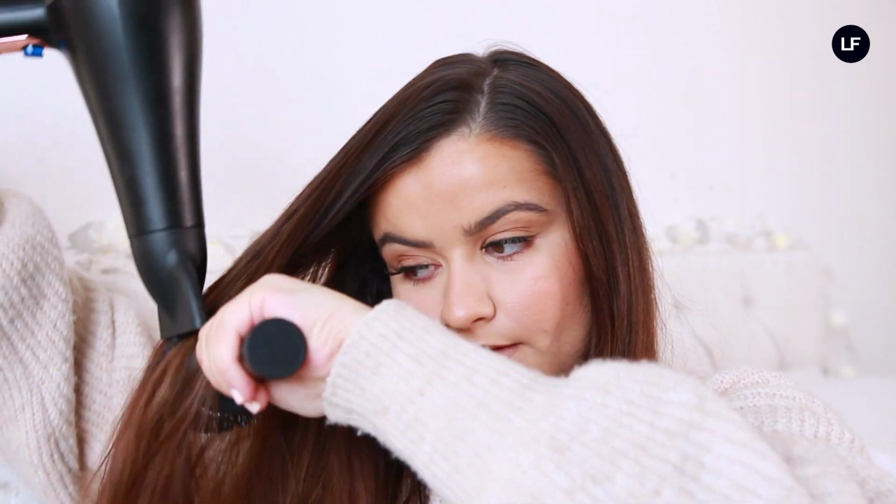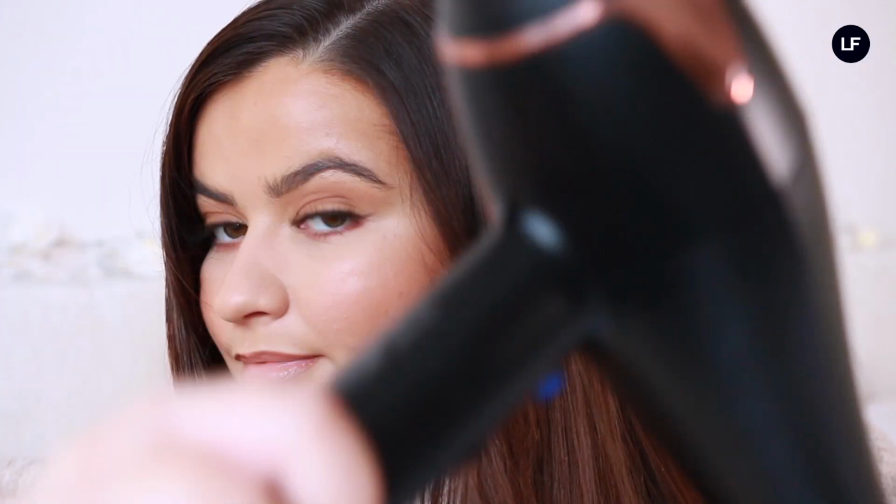Just running the blow dry brush from the root all the way down to the ends and making sure it's nice and smooth. As you can see, my hair is super shiny, really smooth. That is literally salon results from home. I cannot believe how smooth and shiny my hair looks from using these products. They are incredible. So now we're going to get on to curling.